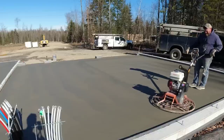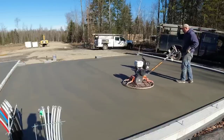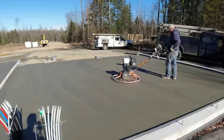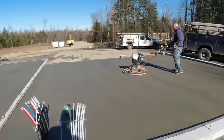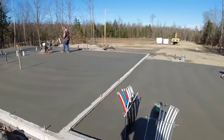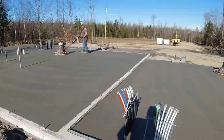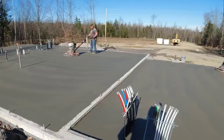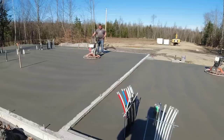The garage, I can tell by looking at it, is just a little bit not quite as smooth as the house. Darren's finishing the third truck. Luke's on the second truck over there. There was a few minutes in between each one. That one's setting up pretty good over there. The first truck's setting up good too, but Luke's probably got a couple more hits with the power trowel on that, and then that floor is going to be done. It's getting pretty smooth now.